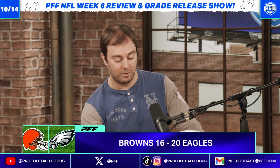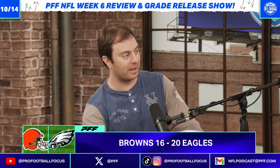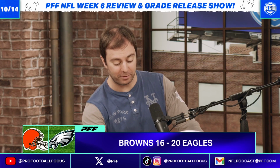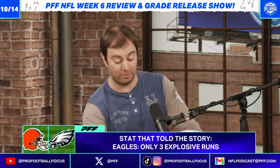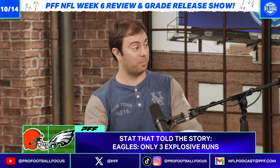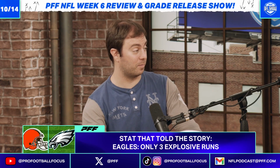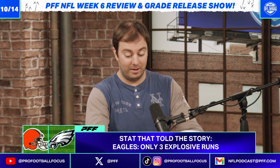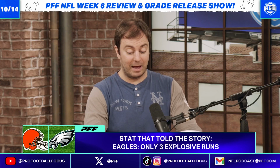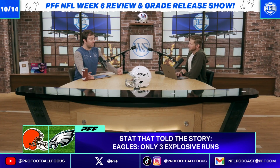Here's what I have. They ran for 116 yards on the day. Three of them accounted for 42 of those yards. That means their other 33 carries, they had 74 yards. It's a grind right now, okay? The passing game, 7 explosive pass plays, which is cool. That's great, especially against what's supposed to be a pretty good defense in the Browns. That accounts for close to 80% of their passing yardage.